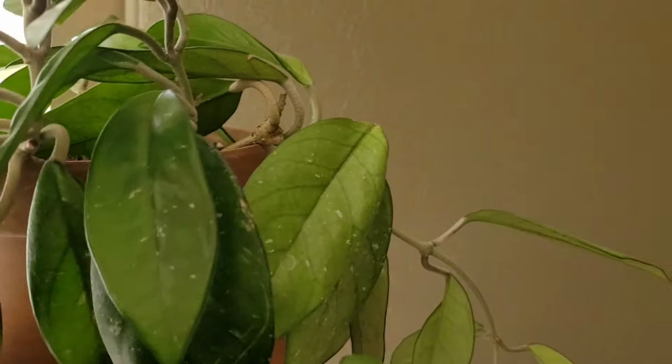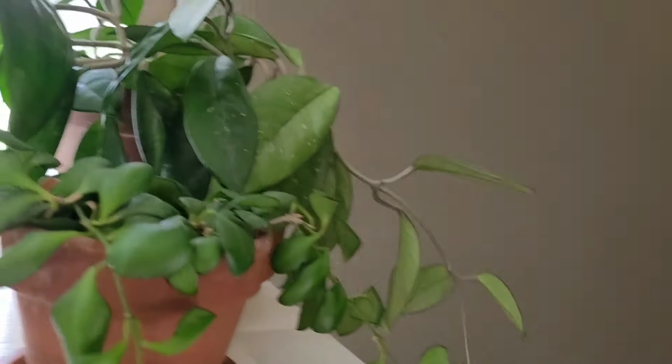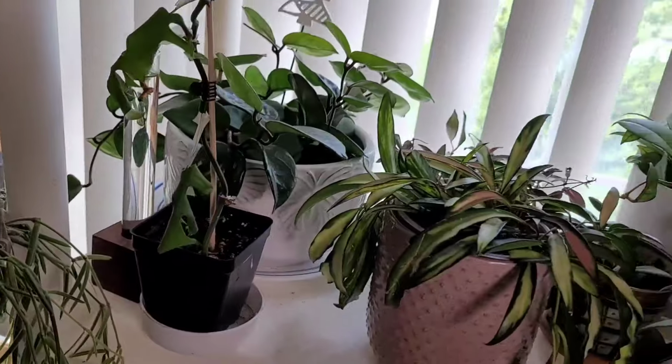All right, this big one in the back, and I'm not going to pull it out. This is another piece of my Hoya carnosa. It didn't do good for a while, and now it's doing good. I think I like my downstairs one better because it's darker. But this one's doing good too. This one's in a big terracotta pot. Okay, let's go down to the next level.